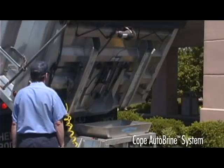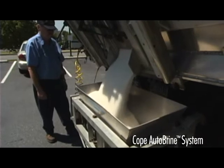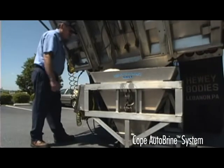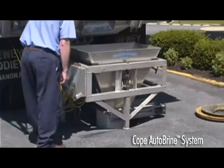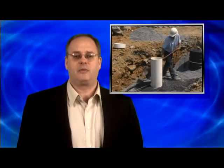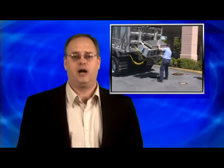Conceptually, the system is very simple. Instead of delivering salt in 50-pound bags, then moving, handling, and storing them again and again, the Cope Auto-Brine system literally puts the problem out of sight and out of mind. Typically, the tank where the salt is delivered and mixed with water is buried underground in a driveway or other easily accessible area. This external delivery method provides a more secure environment for the customer, since no delivery person breaches their security perimeter to make the delivery.